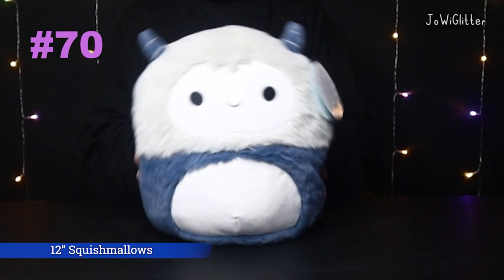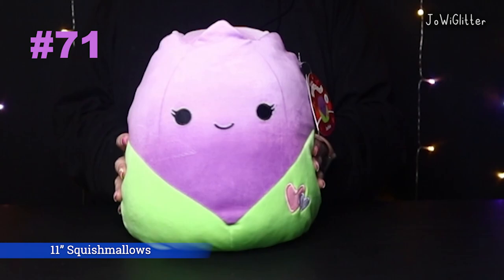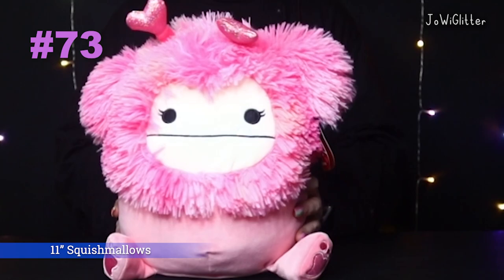Okay, now we're going to move on to the 10-inches. Sorry, guys. I said 10-inches, but I should have said 11-inches. So, the first 11-inch Squishmallow is Jackie the Purple Tulip. Then we have Yali the Yeti. Then we have an 11-inch Caperine, the Bigfoot, with the heart headband.